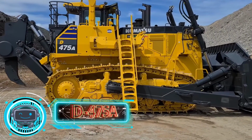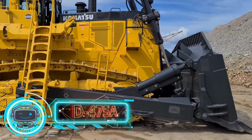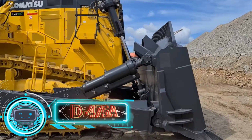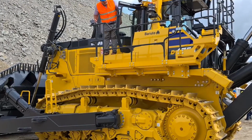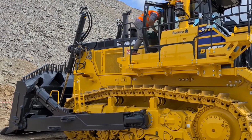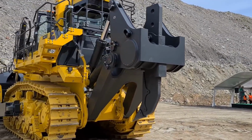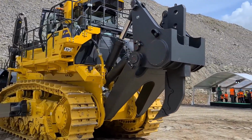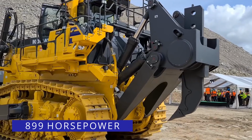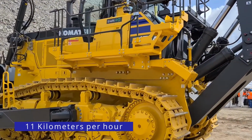Number 9. Komatsu D475A. The Komatsu D475A is an excellent choice for a multi-purpose mining dozer that can go from ripping solid rock to cleaning up near the drag line. It is Komatsu's most giant bulldozer in production and is designed to combine maximum power and speed. It features an 899 horsepower engine and can reach speeds of 11 kilometers per hour.